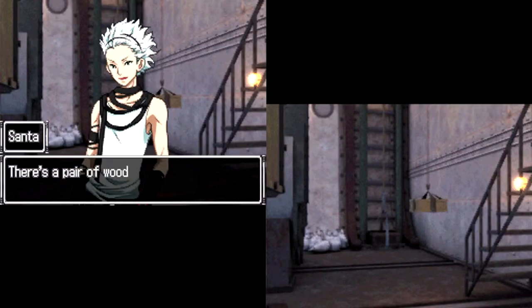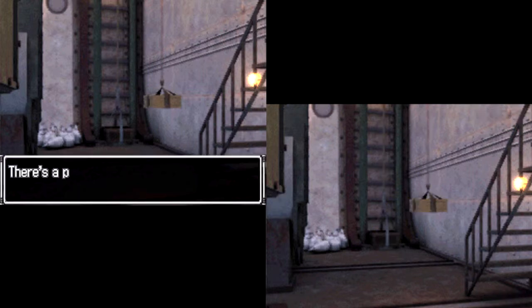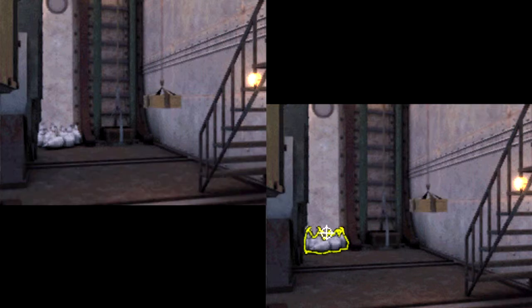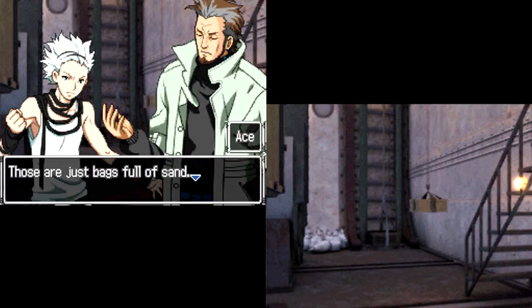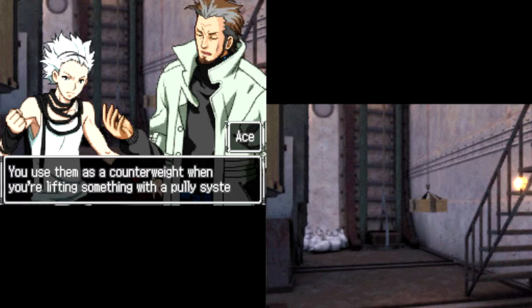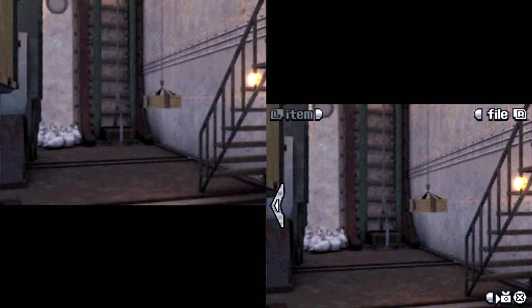Here it is. There's a pair of wooden boxes here. There's nothing in them. There's nothing in them? Look, Ace. It's some kind of snowman secret meeting. Those are just bags full of sand. You use them as a counterweight when you're lifting something with a pulley system. Man, you're too serious. Now, why is there nothing in the box?